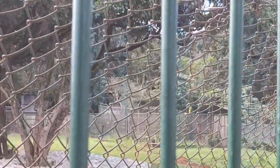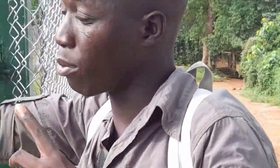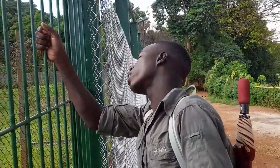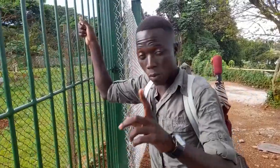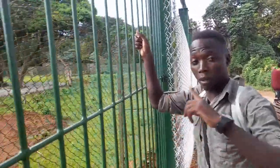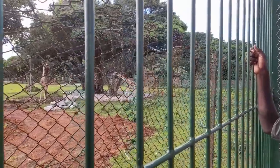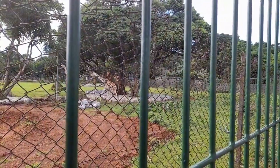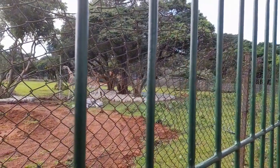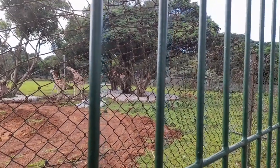Still, when you see them in a park, you'll always see them do what we call necking. Necking is when giraffes fight with their necks. They swing their necks to fight the other. They fight maybe for dominance of the male, because giraffes live in a group, and in the group there's always supposed to be one male dominating. So you always see them fighting for dominance of the herd. But here I've never seen them fight, because this is captivity and there's just one big male.